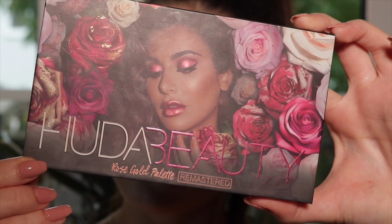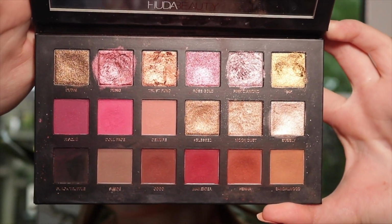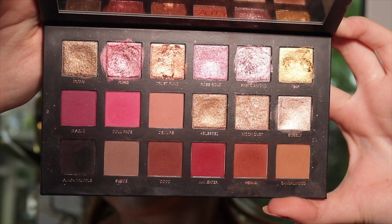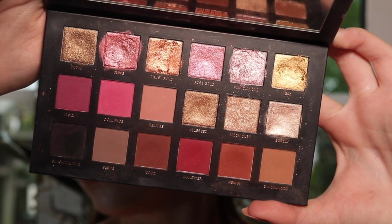Okay, so the palette that I'm going to be using today is actually an oldie but a goodie. I absolutely love this palette. It's probably one of my favourite palettes in my eyeshadow collection, and this is the Huda Beauty Rose Gold Remastered palette. I always reach for this palette and go back to it. I think it's got some beautiful shades, especially for autumn. It's got some really nice deeper browns and burgundies in there, so that is the palette that I'm going to be using today.